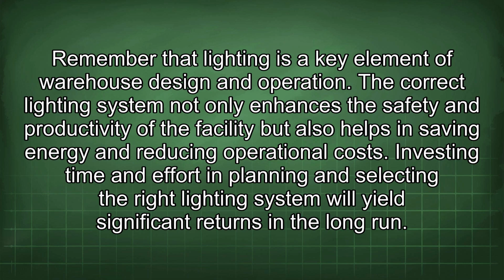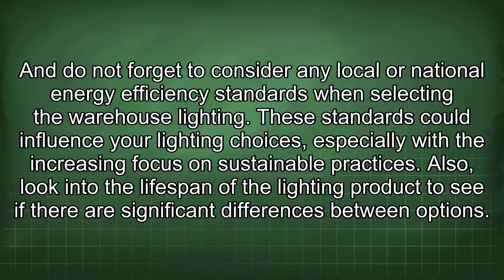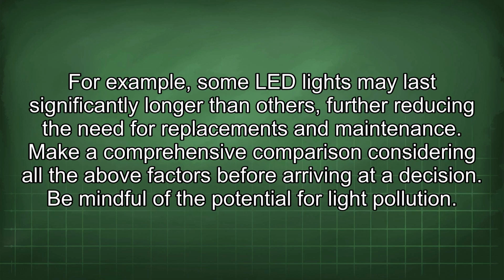And do not forget to consider any local or national energy efficiency standards when selecting the warehouse lighting. These standards could influence your lighting choices, especially with the increasing focus on sustainable practices. Also, look into the lifespan of the lighting product to see if there are significant differences between options. For example, some LED lights may last significantly longer than others, further reducing the need for replacements and maintenance. Make a comprehensive comparison considering all the above factors before arriving at a decision.